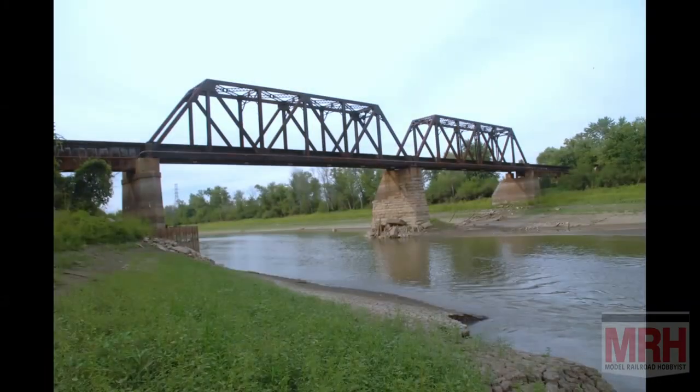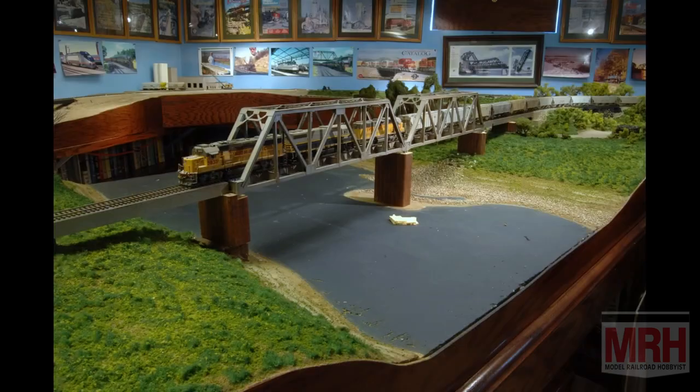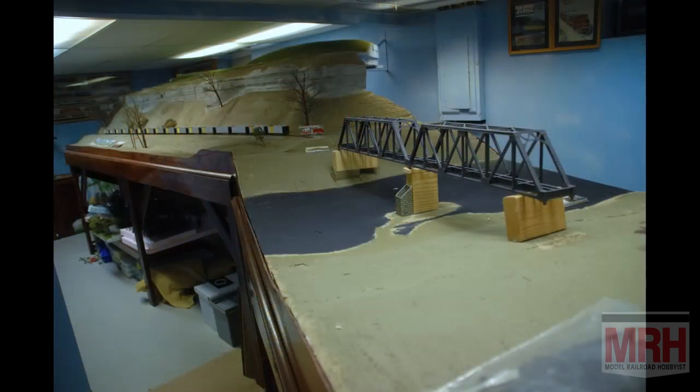Now, where I'm standing right now is where the Merrimack River diorama used to be. That was 4 feet by almost 10 feet long. I took that out because it didn't allow us to get to the back corners of the layout, and we really didn't utilize those areas. Plus, I wanted to open up some space down here because I needed more space as my workload increased.